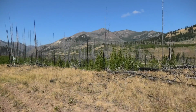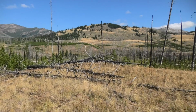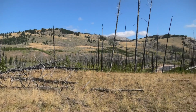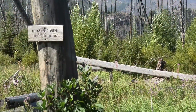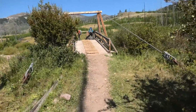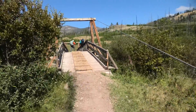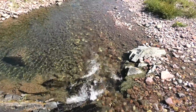It's pretty nice out here. We're walking through an old burn. Not sure what year it was. So if you can see through the ugliness, it is beautiful. Beautiful river.